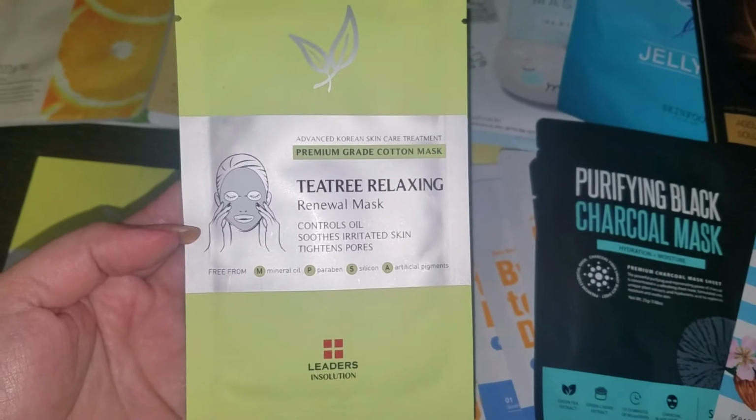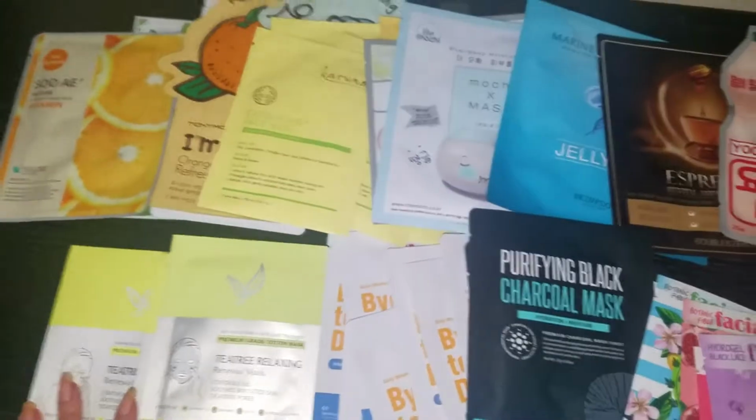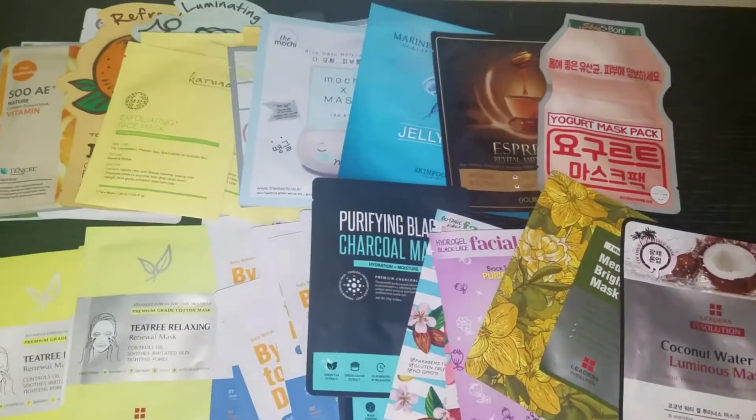This is the Tea Tree Relaxing from Leaders. Very effective. Yeah, these are my sheet masks, and I hope to get through most of them, if not all of them, before the end of the year. That way I can get in some new ones.